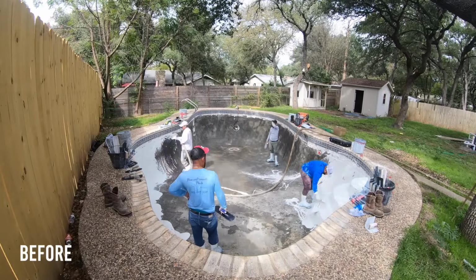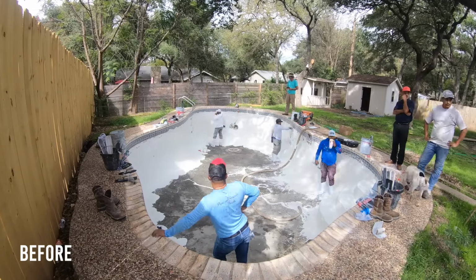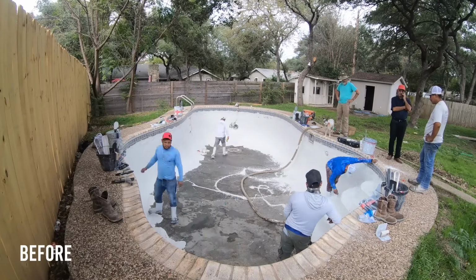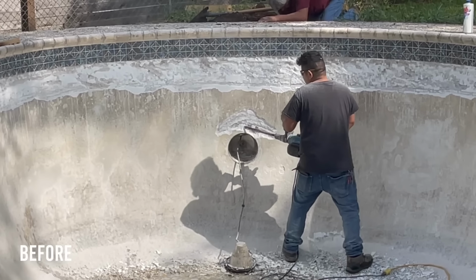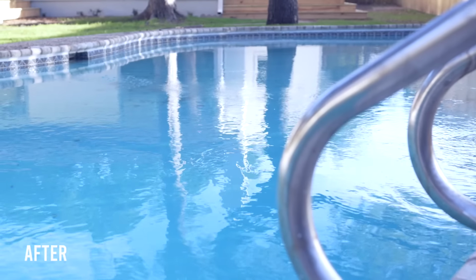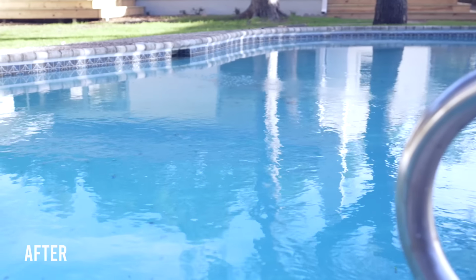But honestly, this is so much more work than it looks like. And money. And money. To take this just from green to blue, we had to replaster the thing. We had to put in all new pool equipment, pressure wash it, the whole nine yards, chip this thing, new lights. And you really don't see that. All you see is this beautiful blue aqua pool. You just want to dive right in.